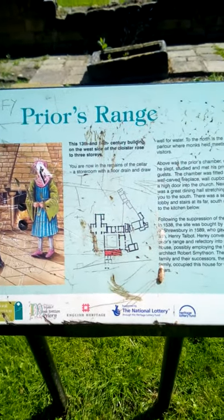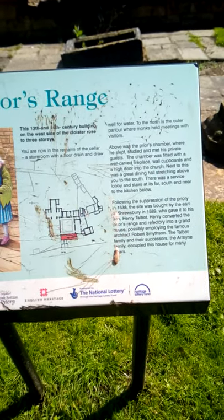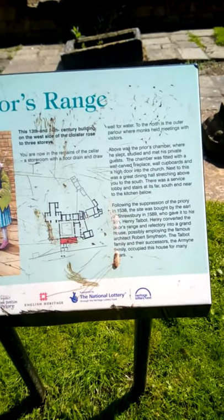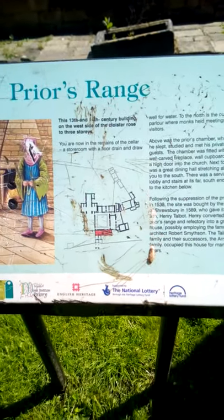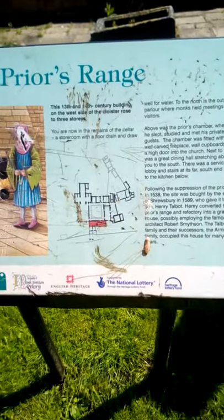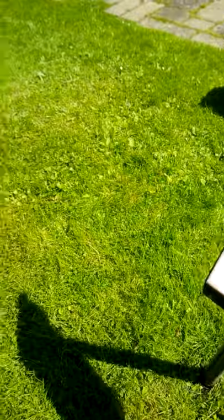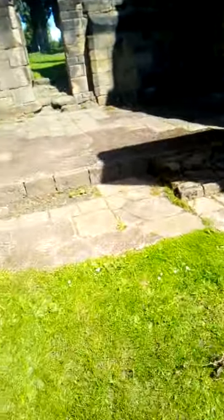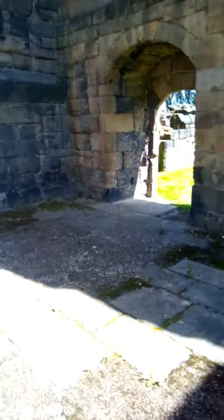Cellar story room. There was a parlour. Oh, there was. There was like a kitchen parlour thing. The south end near the kitchen below. Oh, it was. That was the parlour. Because I could smell yeast and honey. It was so strong. So cool, I could smell it, it was so strong.